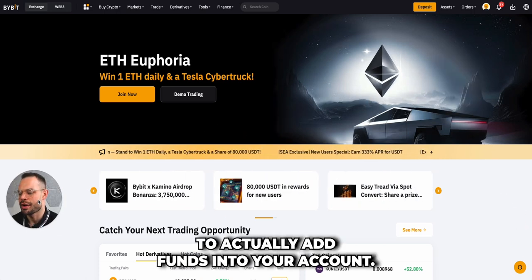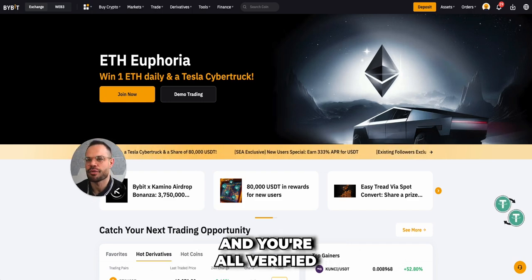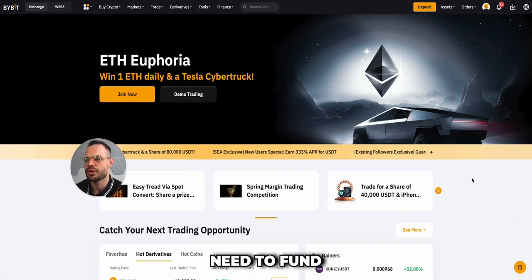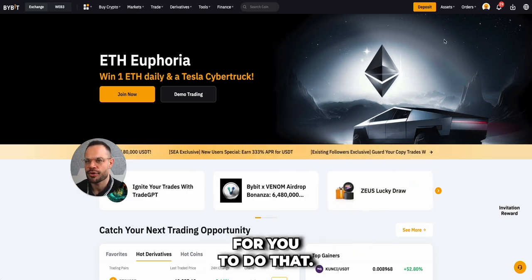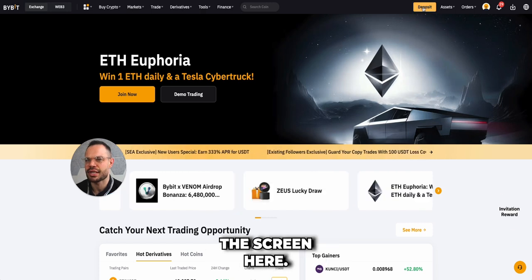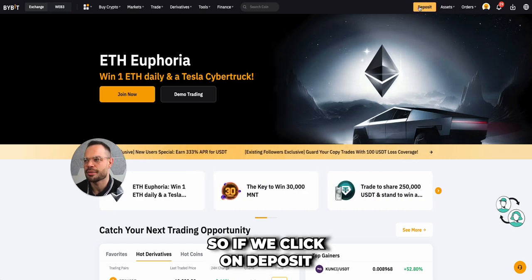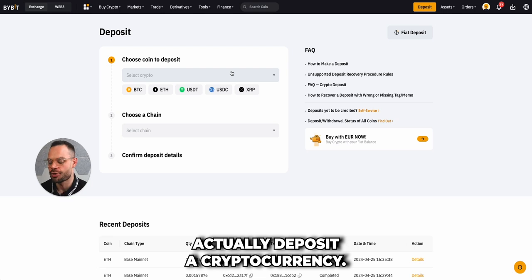So the first thing, once you do your KYC AML and you're all verified, you obviously need to fund your exchange account. And there are a couple of ways for you to do that. Obviously, you can see the big orange deposit button at the top of the screen here. So if we click on deposit, you'll notice that there are a couple of ways that we can actually do deposits. The default option here, it's going to ask you if you want to actually deposit a cryptocurrency.